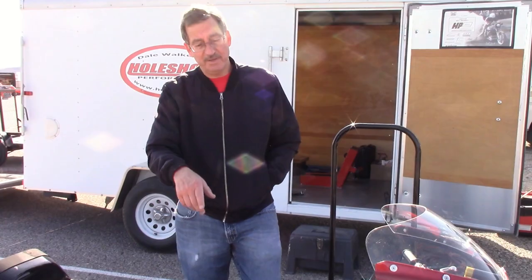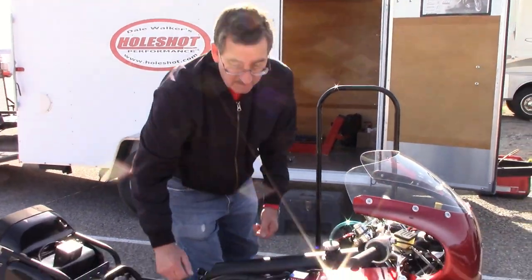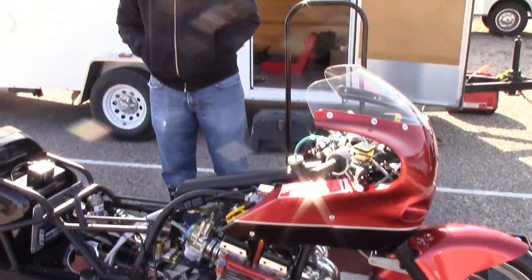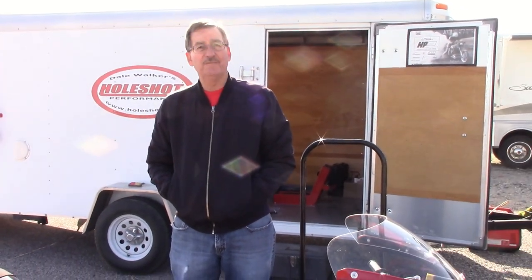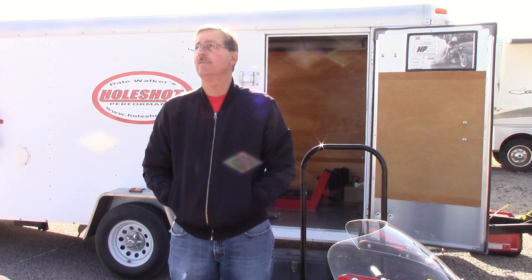If you watched my previous video I made a couple days ago, I got the panels gone that were covering the carburetors right here. Ran perfect on the dyno, good air fuel. I did second through fifth gear pulls, about four or five of them. It doesn't miss a lick on the dyno.